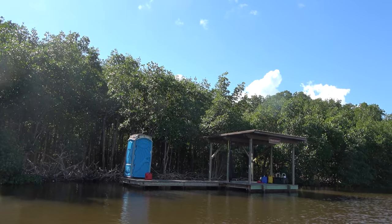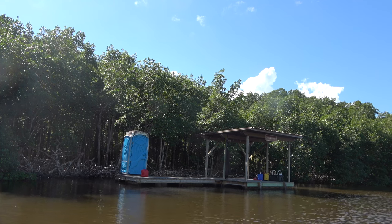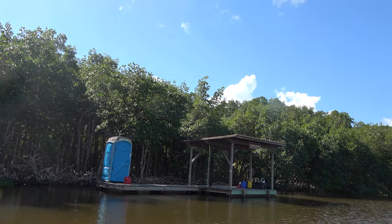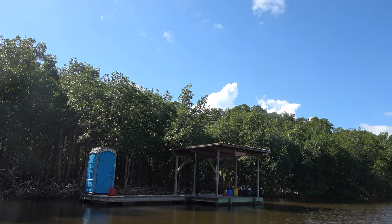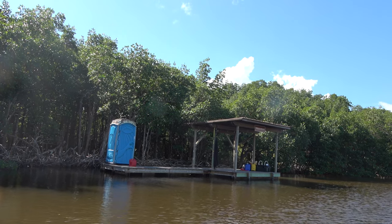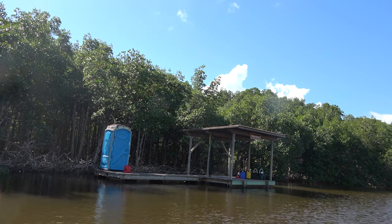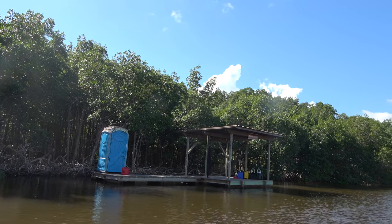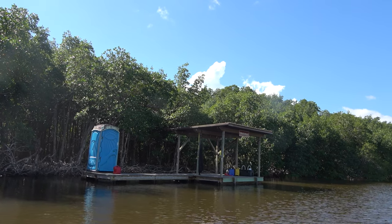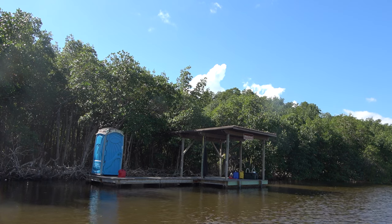Made it up to the Shark River Chickee. It's called the Chickee, and it is a state park, part of the National Everglades Park, and it's a Chickee that you can reserve, and you can camp right here. Obviously, you have to come by boat. No way to get to that little spot by land. And you can pitch your tent right there on the Chickee.